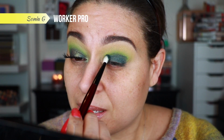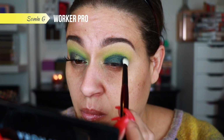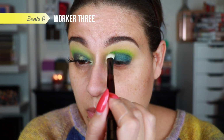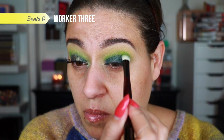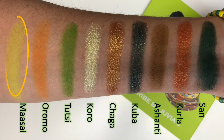I'm using this shade Totally Dry. Sonia G Worker 3 and Tootsie. Blender Pro and Masai.